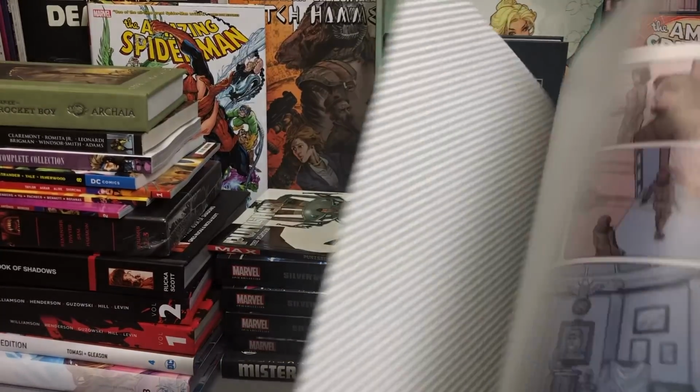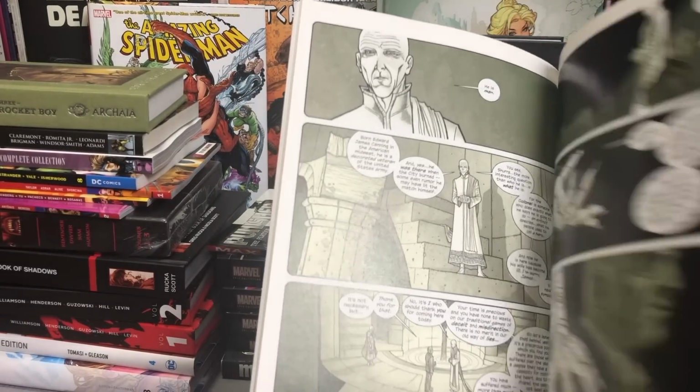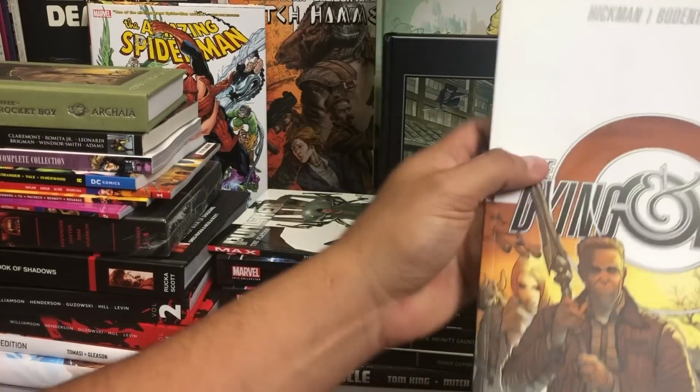Apparently this is collecting the first 3 issues, but I just love this artwork. It kind of reminds me of early Steve McNiven artwork when he first dropped on the scene. And I found out it wasn't over, and it's been in a hiatus for a while.